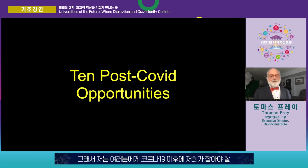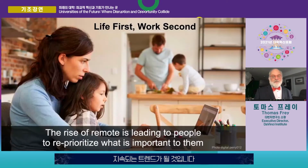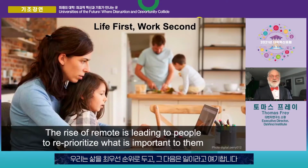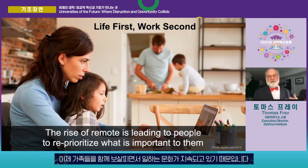So I'm going to take you through the 10 post-COVID opportunities. The first one is that working remote is here to stay. So we've reprioritized our life, and so we've made life first and work second. So the rise of remote is leading people to reprioritize what's important to them. They want to make sure that their family is well taken care of now.